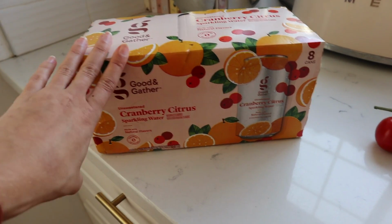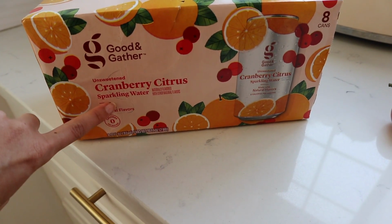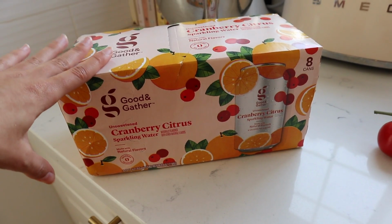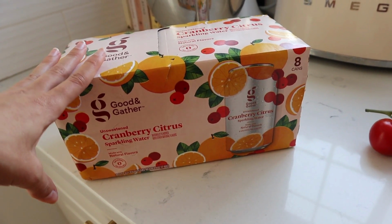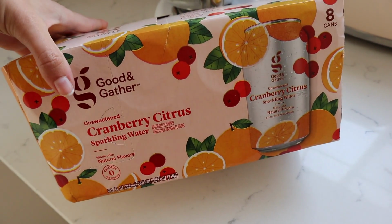And then to drink, I'm very excited about this. This is the Good and Gather Cranberry Citrus Sparkling Water. My friends actually introduced me to this, who stayed with us a few months ago, and we have been buying it ever since. It's so good. They have a ton of different flavors, but this one is our favorite.